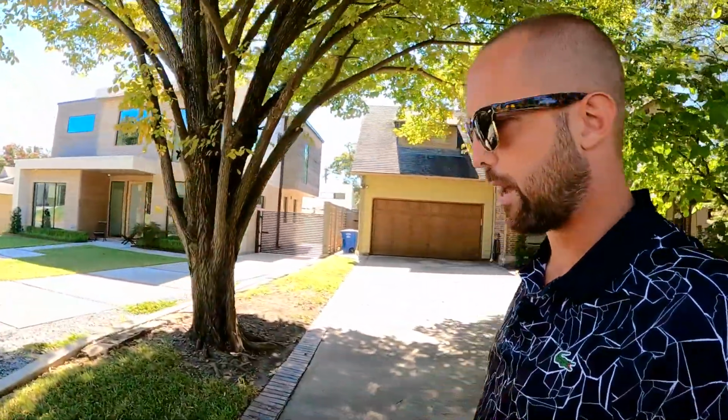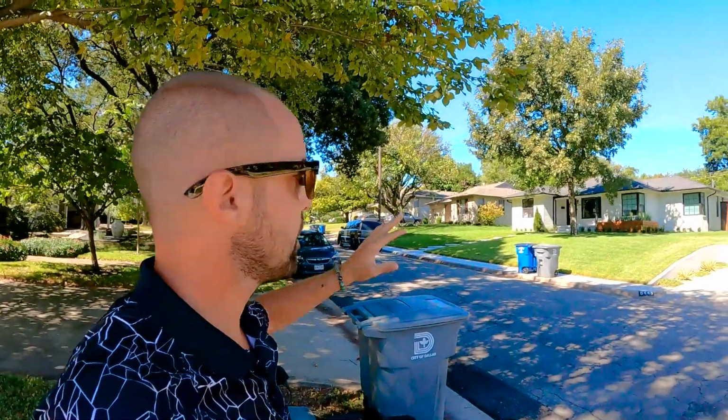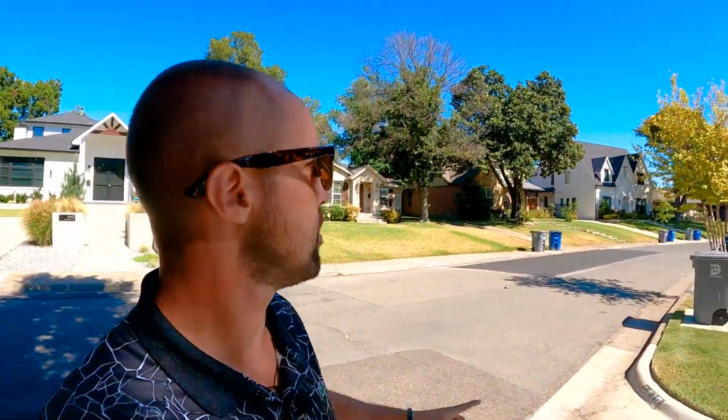So yeah, I'm just looking at some of these homes. You've got a contemporary one coming up right here. Let's see if you can get past this tree. A little contemporary style, a very newer brick style right there. Yeah, there's a more modern one on that side as well.